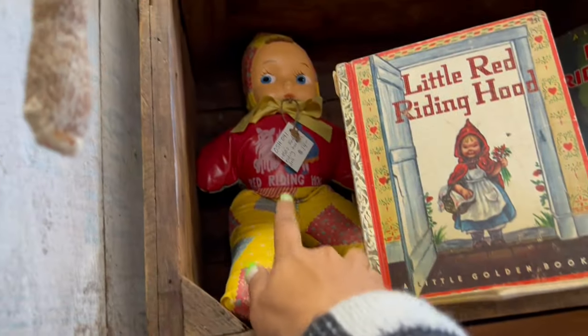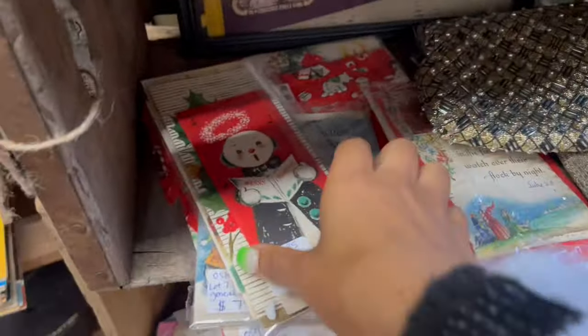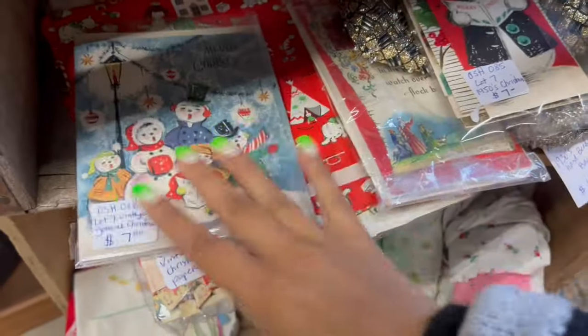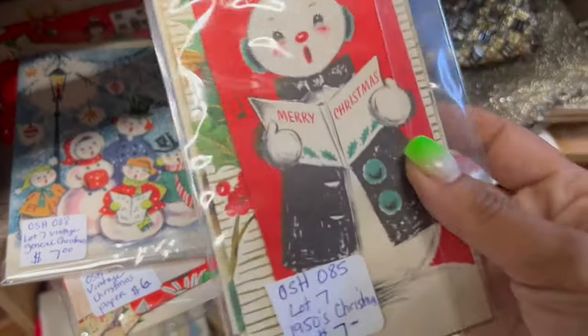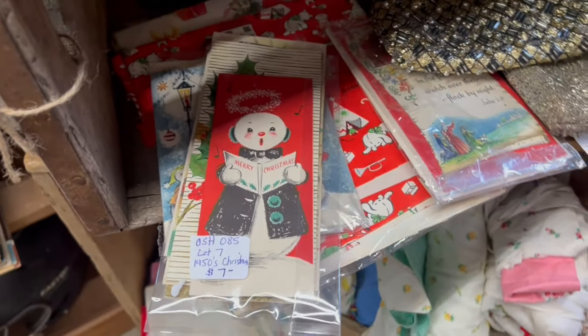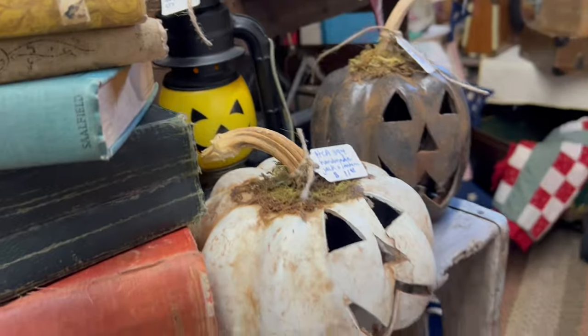Look at the Little Red Riding Hood vinyl doll. That's so cute. Uh-oh, what do we have here? Oh, wow, I love these. They're having a Christmas ephemera sale. I wonder if they're all as fabulous as this one, or if that one's just kind of fun. Hey, look, the Dietz lamp. It's only $5. That's really good.